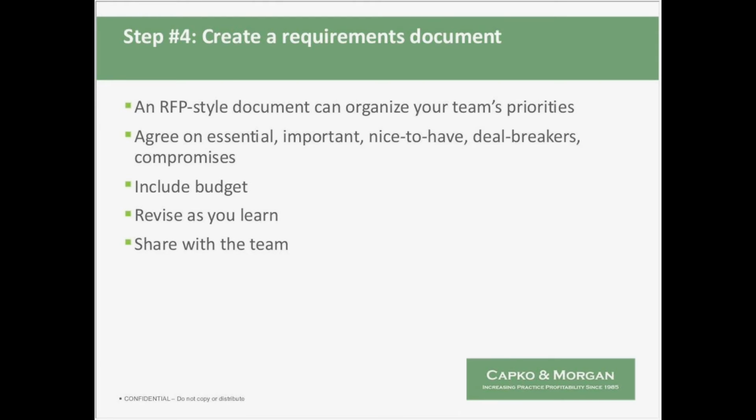It becomes your initial list of things that you want and need. And then over time, as you meet with different vendors and view their demos and read about system capabilities, you can actually change that and adjust that as you learn. You can also include budgeting information so that you can be disciplined about that as you're talking with different vendors, even if you are looking at different types of pricing models. You can have an idea of what you're willing to spend and what you expect to get in return for that investment.